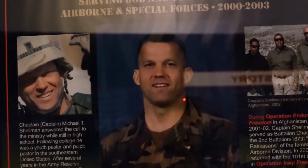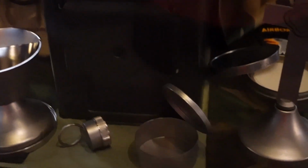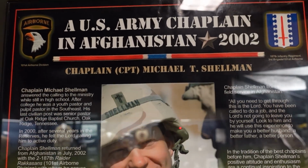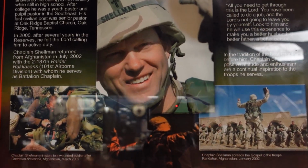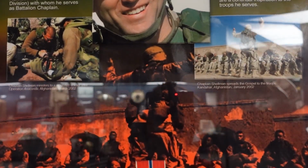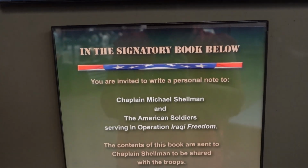Another chaplain. There were several chaplain exhibits that they were given honor to. That's the more modern, I think, like this was from Afghanistan, maybe. That's the type of helmets that they wore in Afghanistan. When I was in, we wore what they call the old pot helmet. Mine was more of the Vietnam era helmet and stuff. So even the helmets have changed over the years.